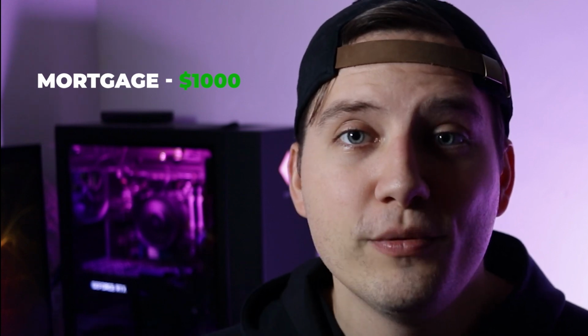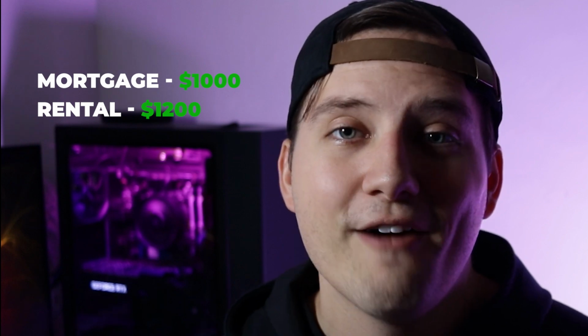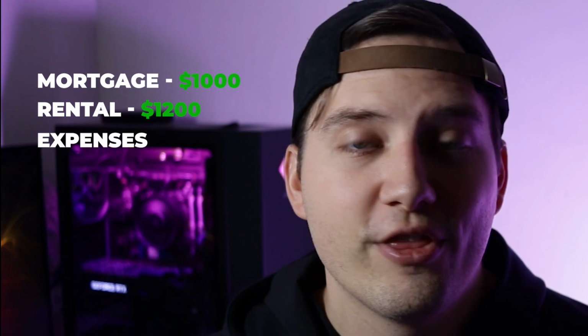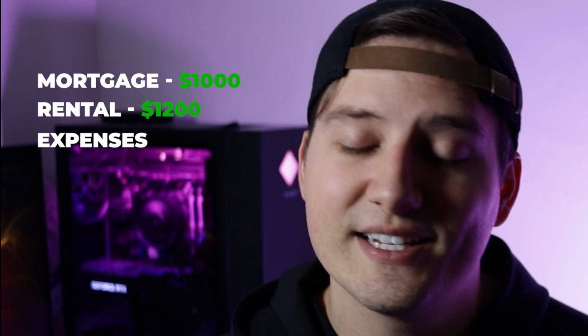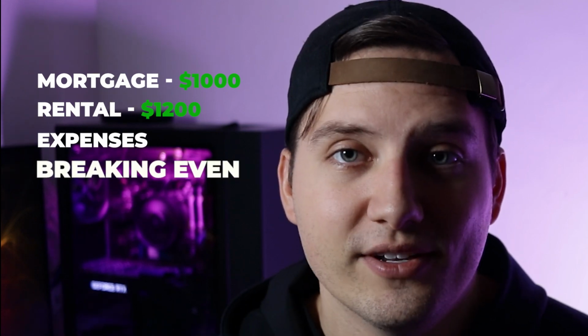Let's say that your mortgage on this duplex is $1,000 a month. And you know that the area you're buying this duplex in is renting out for $1,200 a month. So after taking out your mortgage, which was $1,000, and after taking out some expenses for things that are going to eventually come up, like repairing the carpet, and some for vacancy, etc., let's say you're just breaking even. Here's the kicker though. You're living mortgage free.